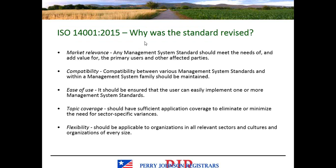So why is the standard being revised? Largely market relevance and compatibility. As ISO 9001 changed, ISO 14001 changed to be in line with the new changes to ISO 9001, and eventually all ISO standards will follow the same framework that we'll see in a minute that the new standard has.